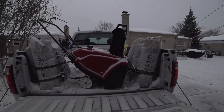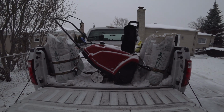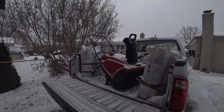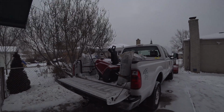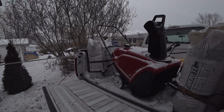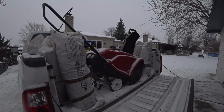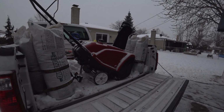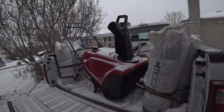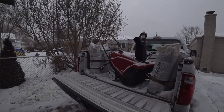Toro Power Clear. This is the 21-inch model with the 212cc engine. This is the best machine you can get. Probably comparable to any single stage snowblower. I've been hearing a lot of good things about the battery powered ones, and if you're a homeowner, that's definitely something to think about. But if you've got a huge property, you probably still want a gasoline powered snowblower.